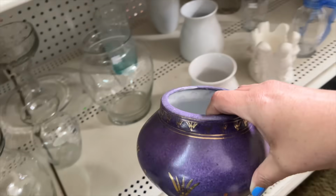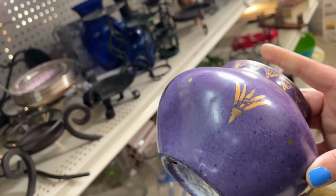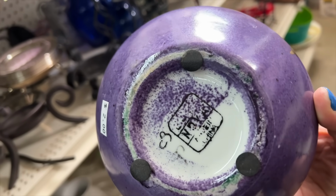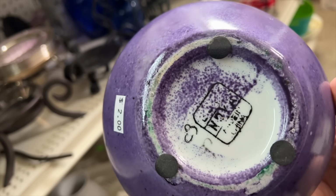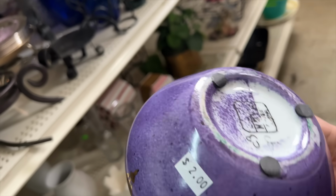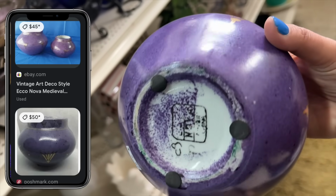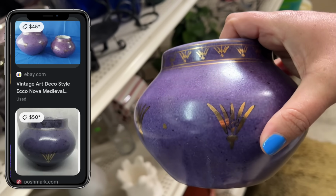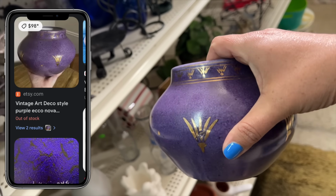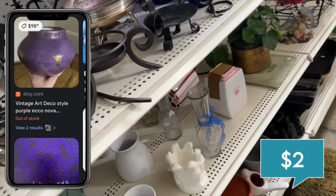This pretty purple vase is an Echo Nova Medieval Monarch porcelain. You could use this as a planter, or you could even cut your flower stems really low and do a short bouquet of flowers. I love that, having kind of shorter and squatty vases, especially to put on a dining table when you're having friends over, so you can actually see their faces instead of having a giant bouquet. This should be worth at least over $40, and this is priced at just $2.